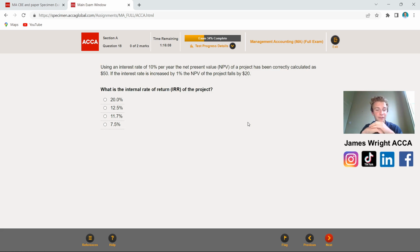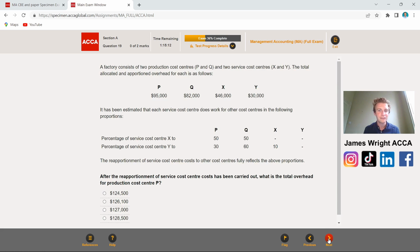So just walk and talk it through to yourself. If I have an interest rate of 10%, my NPV is $50. If I have an interest rate of 11%, my NPV is $30. At 12%, my NPV drops from $30 to $10. But then if I increase that from 12 to 13%, my NPV goes to minus $10. So it's between 12 and 13, going at a linear rate. So that must mean that at 12.5%, we have an NPV of 0. IRR is what is calculated at an NPV of 0, and in this case that is 12.5%, which is nice and easy for us. We can live with that.